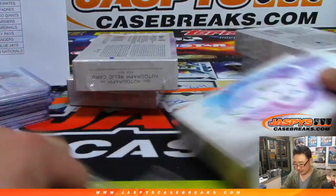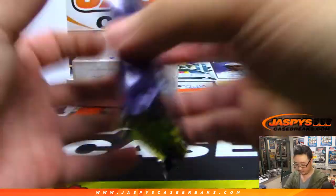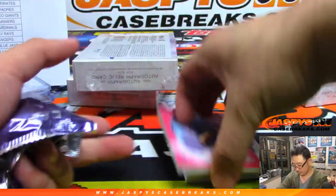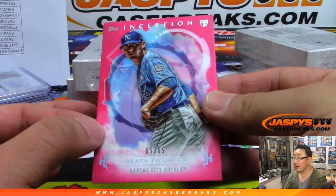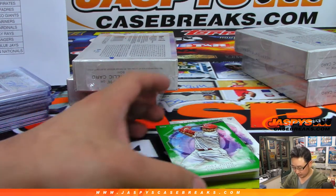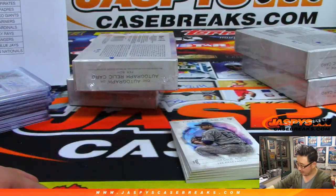Next box. Good luck, everyone. We got Heath Philmeyer at a 99. Heathcliff going to Dave Probert, the Royals. Votomatic. You're welcome, Greg. Votomatic for the Reds.